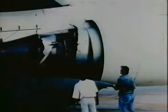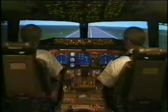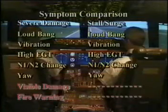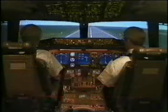Visual symptoms may include flames, smoke, or visual damage to engine cowlings. It may not be possible to distinguish initially between an engine surge without damage and one accompanying severe damage. The symptoms of the two kinds of events can be very similar, and from an operational standpoint, it is not important to know immediately which of the two has occurred. If it does become necessary to shut down the engine, wait until you positively identify the engine you select as actually being the malfunctioning engine.